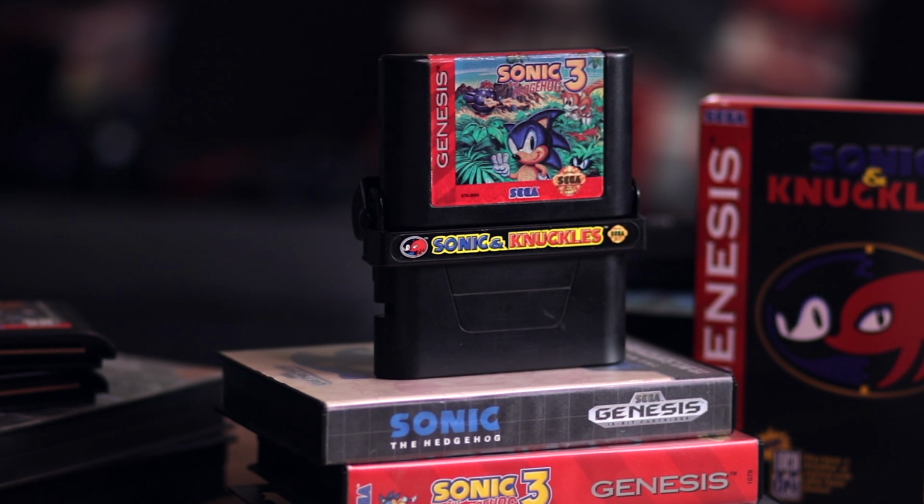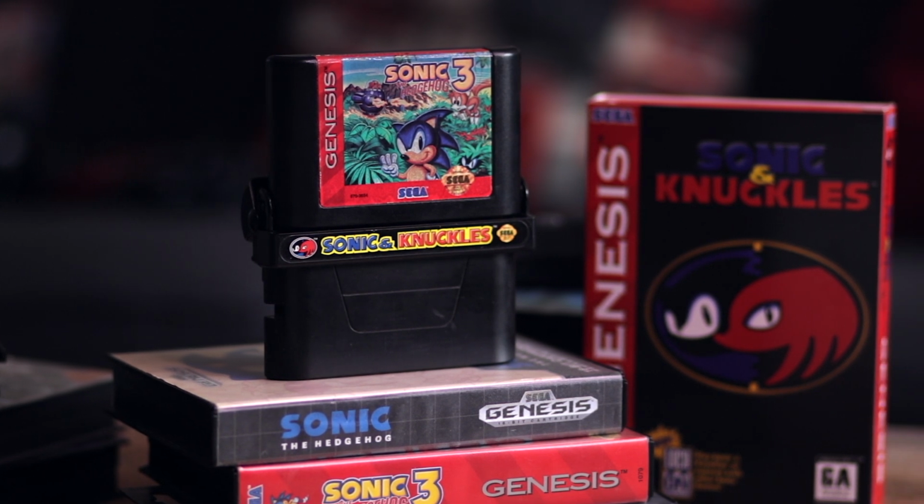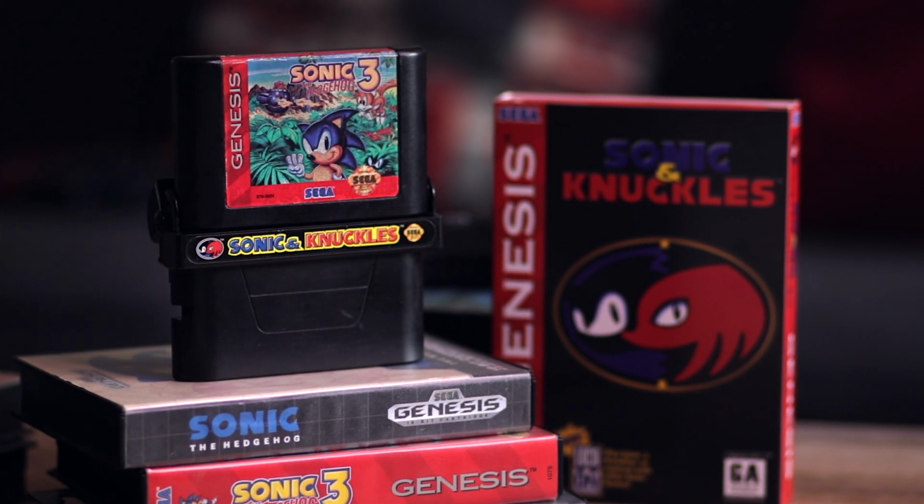It's just a generic sleeve here. This is another one where I would really like to get the case and manual eventually, just to kind of round it out. I have all the other Sonic games, so it would be good to have this one complete as well. The Sonic game I played the most and know the best is Sonic 2, but Knuckles is my absolute favorite character. And the lock-on technology was mind-blowing as a youngster. So cool. You can put Knuckles in your other games.